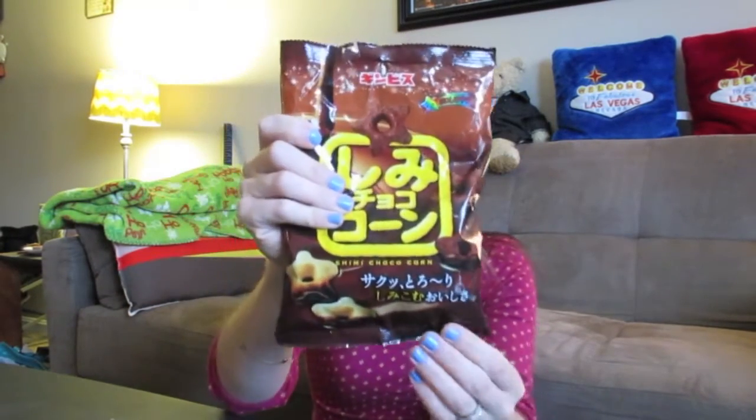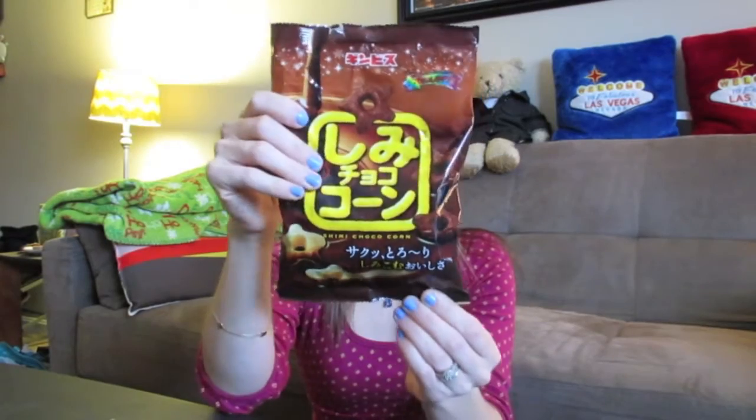I like them a lot, and I often find that I really do like Japanese snacks, Korean snacks. They're just really tasty, have good flavors, and I absolutely love them. But these are really good. I highly recommend these. I wish I knew what to tell you guys these are called. It just says Shimi Choco snack on here, so I'm really not sure if that's the brand name or not because I can't read Japanese.